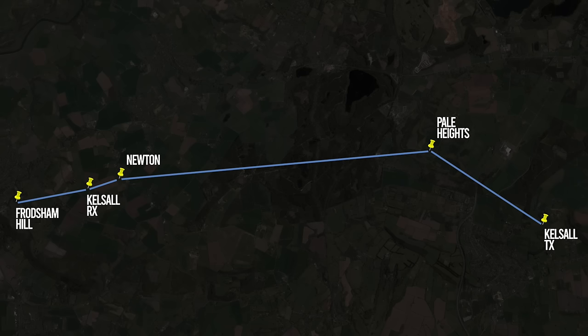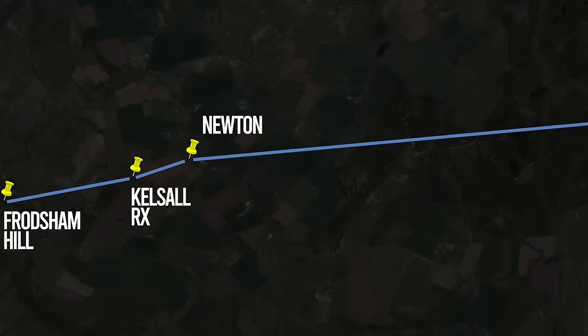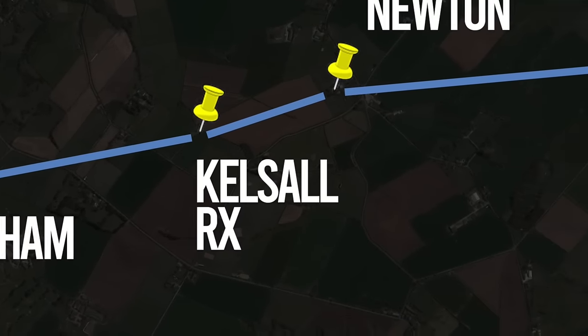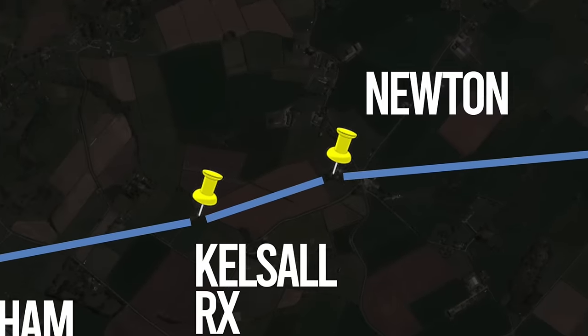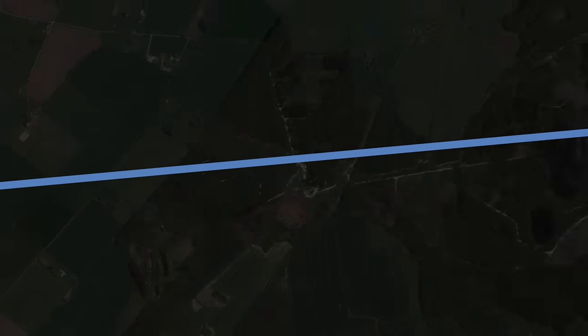We'll take this route but in a particular order. We'll start with Kelsall RX, then head over to Kelsall TX. From there we'll move over to Newton, then Frodsham Hill, before finishing at Pale Heights. So let's go.